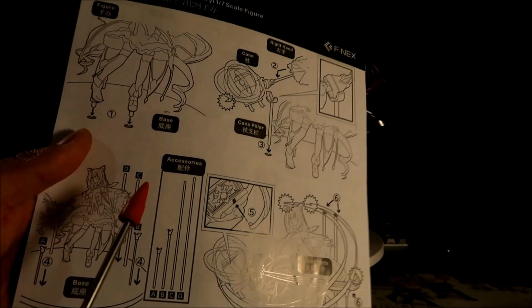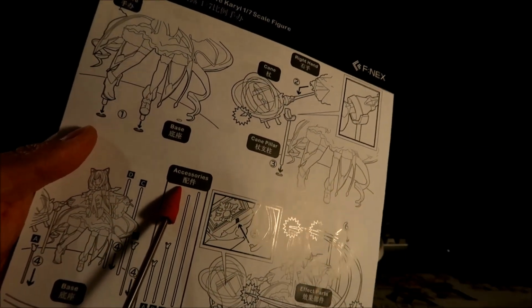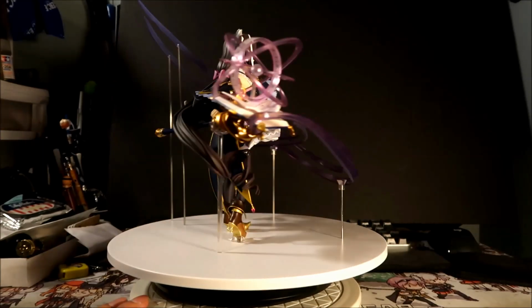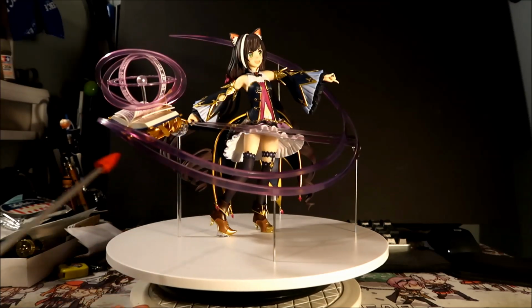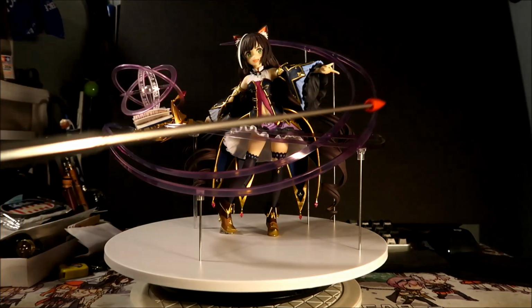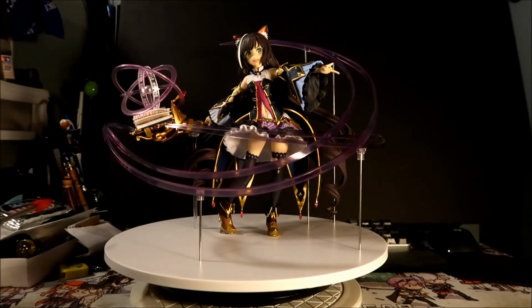Okay, so one thing to notice here is it says accessories. If you know what an accessory is, you don't really need it. But the accessories are this effect thing here, this kind of swirling effect. It's huge. That's the reason why the base is so big, because they have to have this thing to hold it. Because in the artwork it's there, so that's the way they had to recreate it. I want to say there's better ways they could have done this, in my opinion.